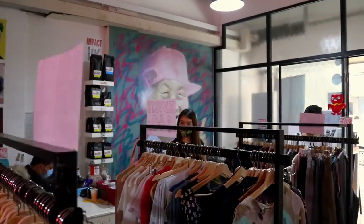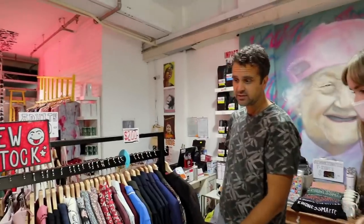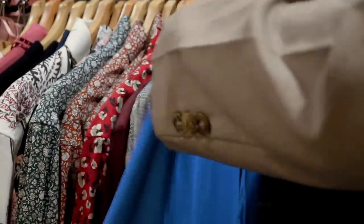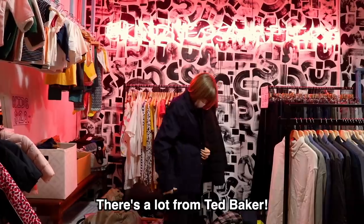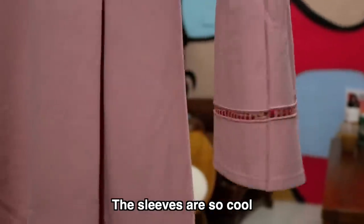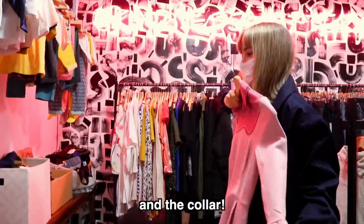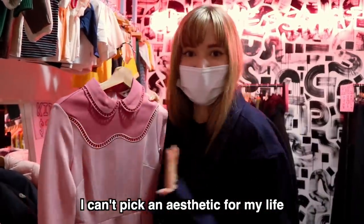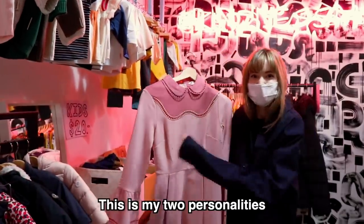One of a Kind teams up with retail companies and brands to get their off-season samples, so you can find really affordable, high quality items that are brand new. Welcome, Ted Baker. Sleeves are so cool. And the collar. This is literally Sagittarius behavior. Like, I can't pick an aesthetic for my life. This is my true personality.